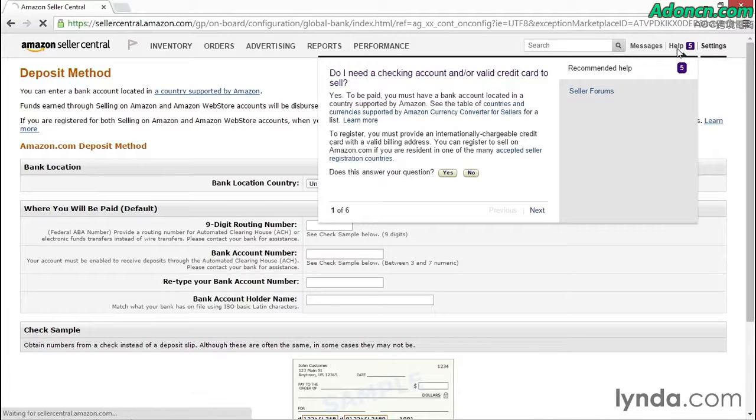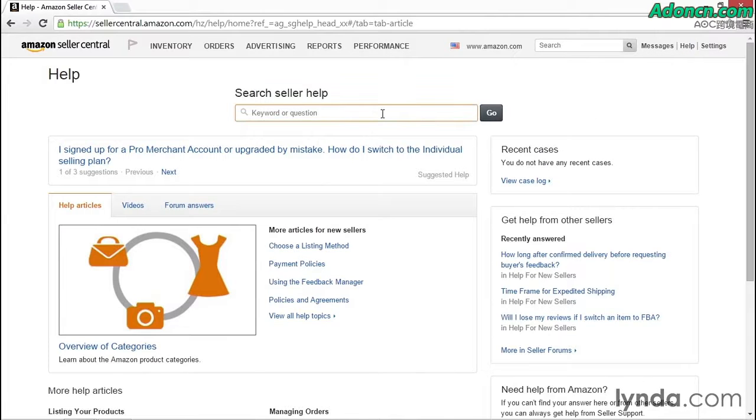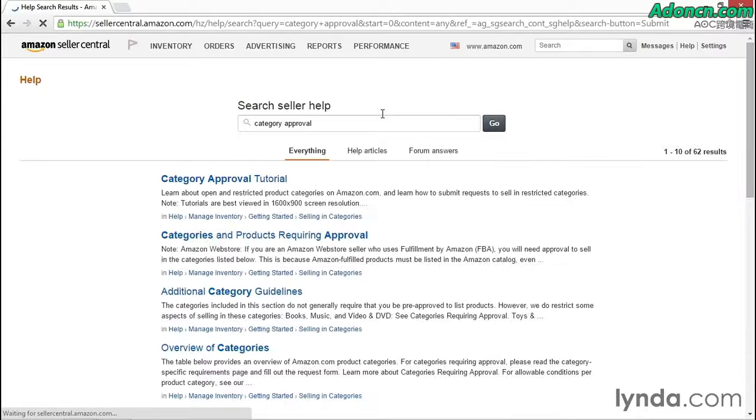Finally, if you want to apply for approval to sell into one of the restricted categories, click Help and search for Category Approval, or click a category link if there is one below the search box.